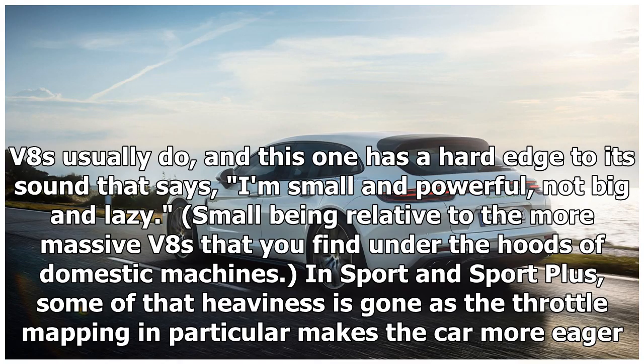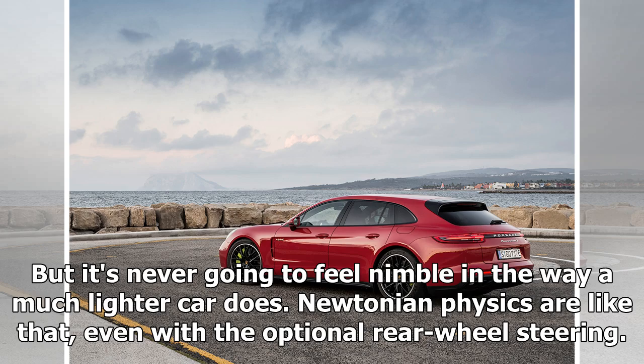V8s usually do, and this one has a hard-edged sound that says, "I'm small and powerful, not big and lazy," small being relative to the more massive V8s that you find under the hoods of domestic machines. In Sport and Sport Plus, some of that heaviness is gone, as the throttle mapping in particular makes the car more eager. But it's never going to feel nimble in the way a much lighter car does.